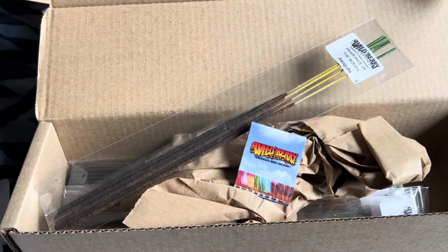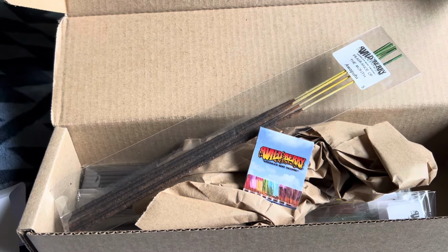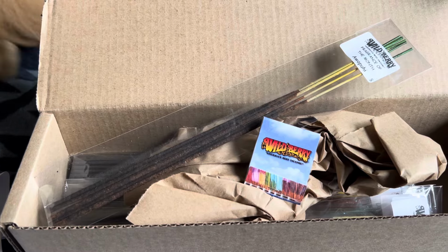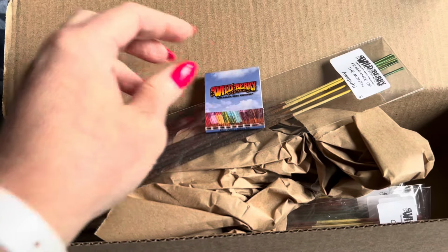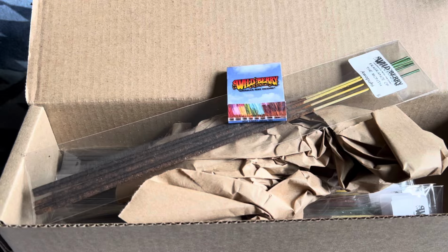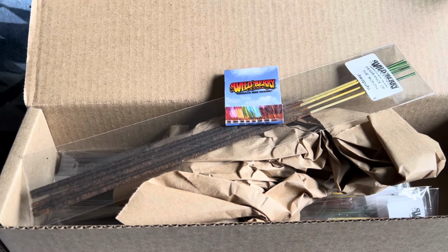So I decided to do this. Also, shipping is only $5. I don't like to pay over $5 for shipping ever. It's either free shipping or, you know, under $5 for shipping, and that's all I will do. So $5 shipping. Most of the sticks that I got were in the 15 packs.